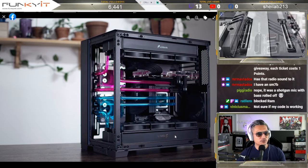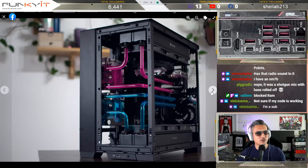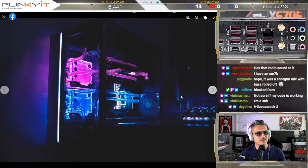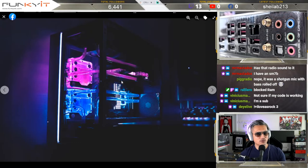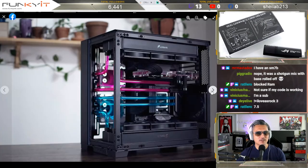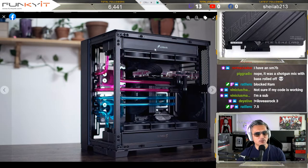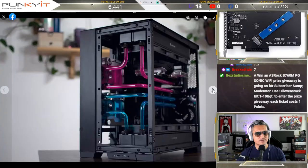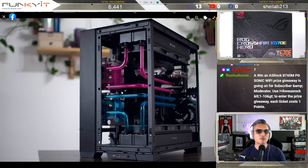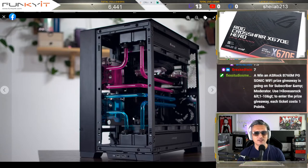You have dual loops there, one for the CPU and one for the graphics card. The only issue, of course, you can't access the RAM, so points deducted there. But it's a very nice build. Look, the RGB looks nice too. Is this the Lian Li case? The Evo, where you flip over the motherboard, which I quite like. For this one, I'll probably give it an 8. Some paint work would have been nice on the actual chassis, but it's a nice, clean build.